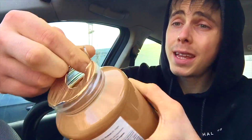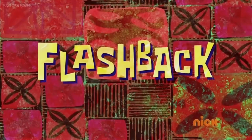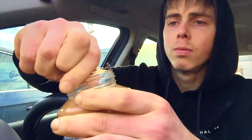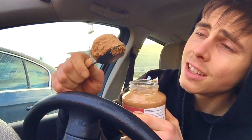You can see brand new tub. Peel off the wrapper. This is absolute deja vu. Flashback. Peel off the wrap. Deja vu. So as usual, we did bring a spoon because of course we keep spoons in our cars. So without further ado, let's get cracking into the first spoon.